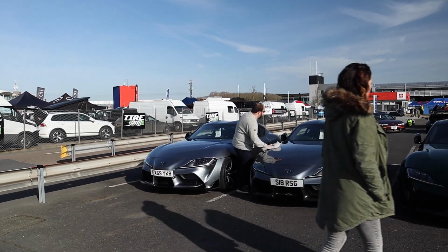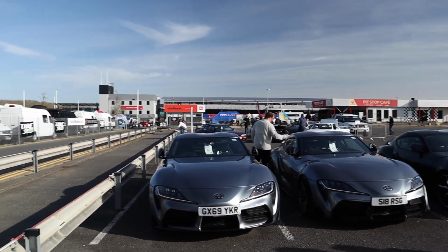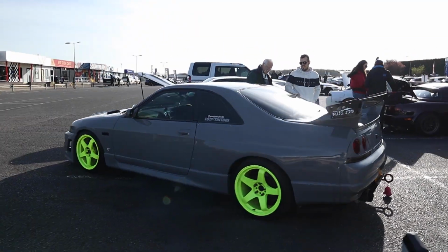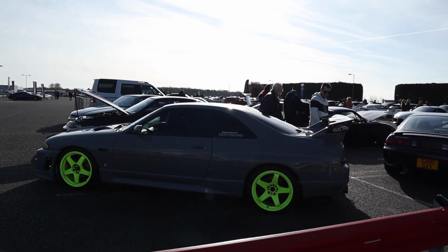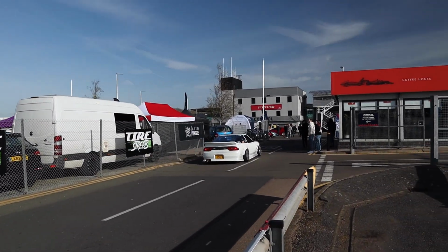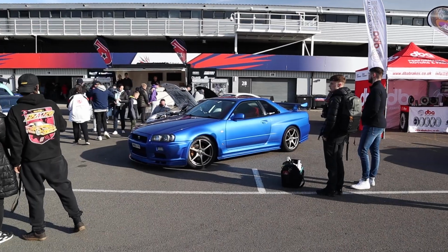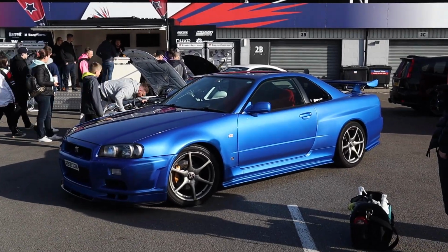There's loads. How often do you see that many Supras together? Nice, good stands here. Look at the arse on that. Oh, rotor grids on there. Yeah, prefer them to the new ones. Oh yes, hopefully he goes on track. I think he will. That'd be interesting to see. Original Skyline, doesn't even look modified. I don't think it is, I think that is completely standard.